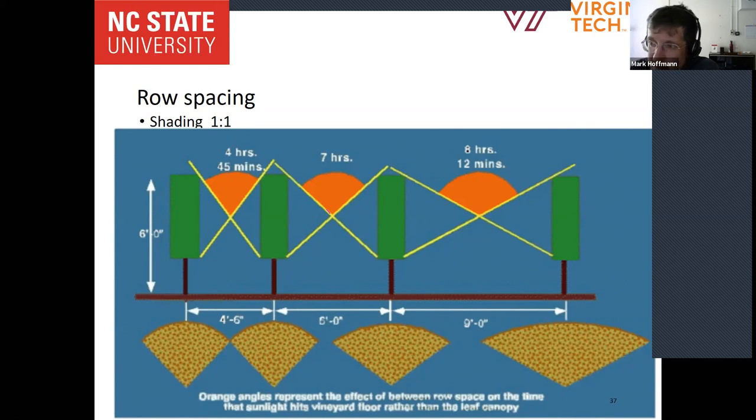the buds which are on your wood, if they are in a shaded spot, they're more likely to produce a vegetative shoot. And if they're getting more sunlight, they're more likely to develop fruit in the next year. So you're really in the business of harvesting sunlight, and the row spacing is extremely important to make sure that your vines do get enough sunlight.